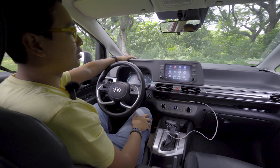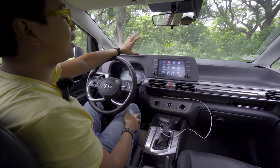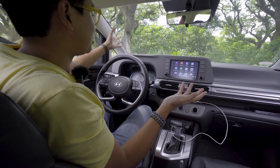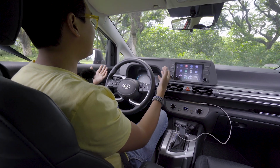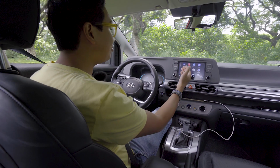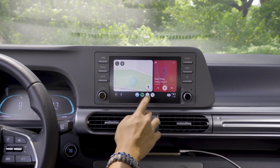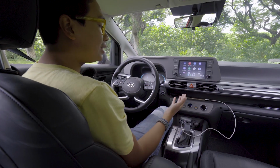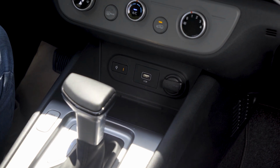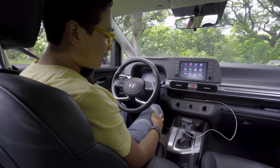Now this cluster actually is the most polarizing thing in the interior. I know a lot of people who either like it or really hate it. I'm one of those who's indifferent. It's there, I don't mind it, but I'm not necessarily a fan of it. But anyway, the screen, you have Apple CarPlay and Android Auto, sadly not wireless, but that's okay. The feature is there. But a cool thing is wireless charging. You get that in this price range. Wireless charging is not something you normally see, so it's good that Hyundai put that here.